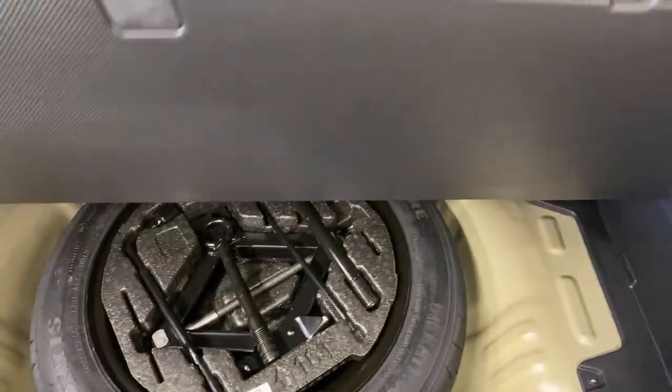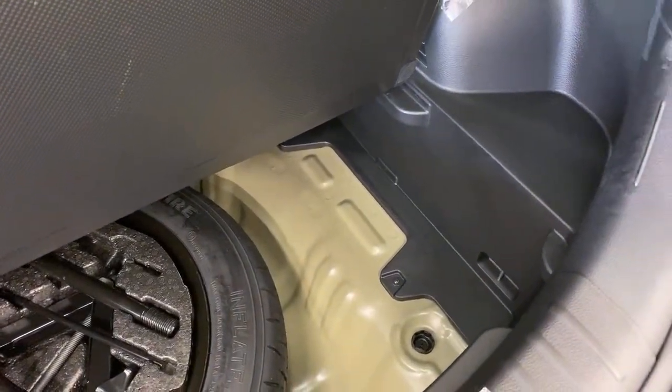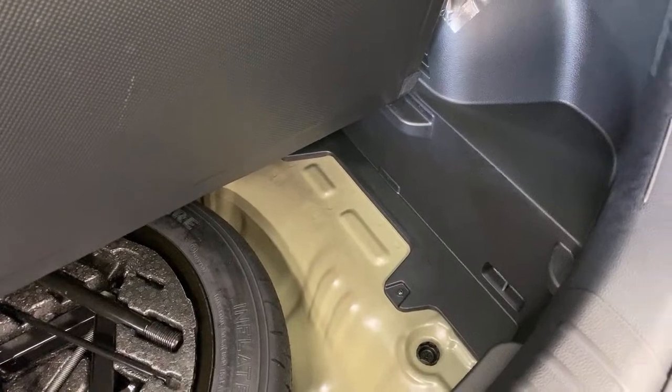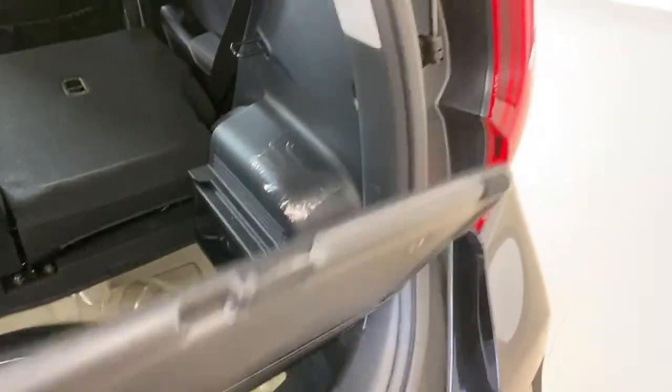Now, what you can do with this floor is if you have a smelly gym bag or something, throw it underneath the floor. You've got lots of space there, probably 6 inches, 8 inches or more. I should measure that. I have a tape measure in the other room. Anyways, you can see that you have a lot of space there between there and the spare tire, and you do have a spare tire.